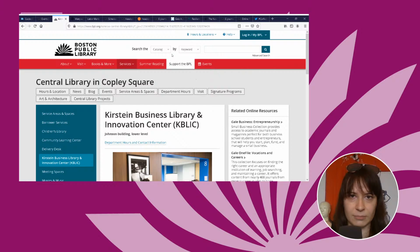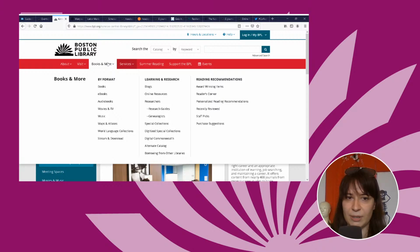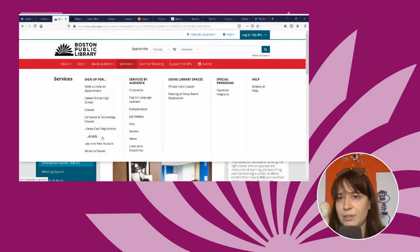I realized I mentioned that you can get a library card, and let me explain how. For folks who live in the Commonwealth of Massachusetts, everyone's eligible for a Boston Public Library card. And if you wanted to get one of those, you can go to Services, and you can click on e-cards. You can register for an online card, and you can sign up today using that link right there.